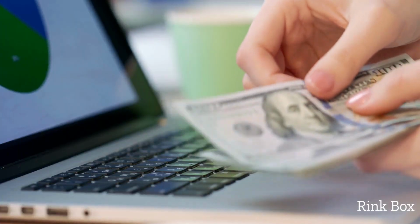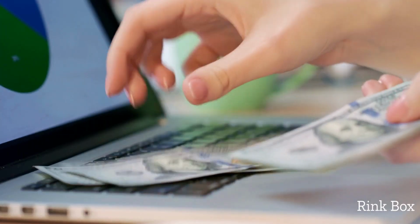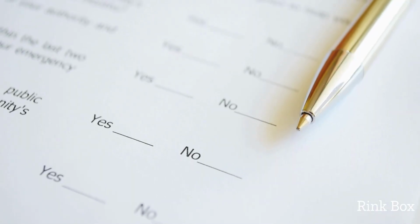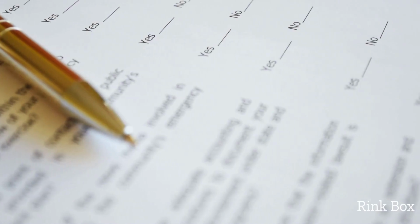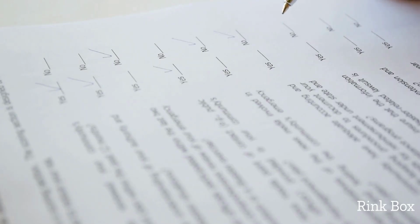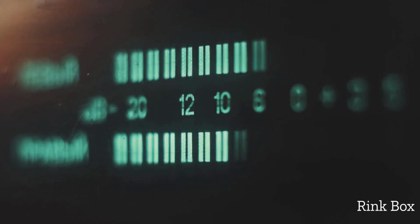How to earn money with Ysense. There are several ways to earn money with Ysense. Completing tasks. Ysense partners with companies to provide tasks that you can complete for a small fee. These tasks might include things like filling out surveys, testing websites, or transcribing audio files.